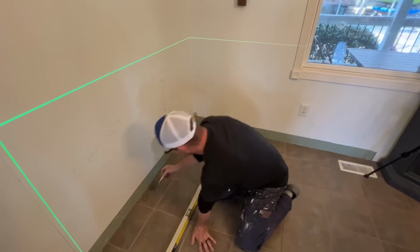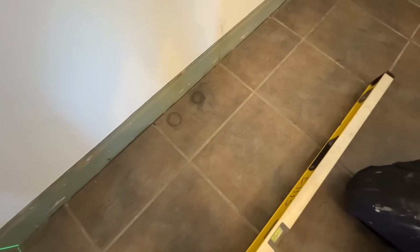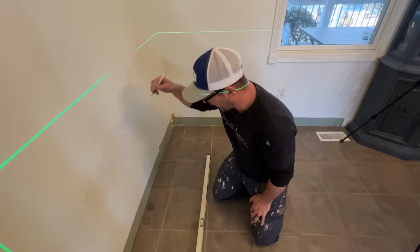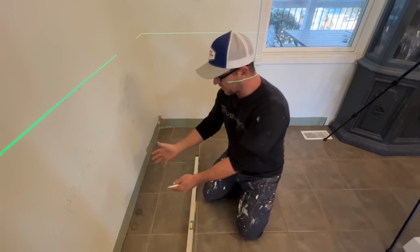So what we're going to do is just drill a hole through the tile. What? You're gonna do what? Yeah, we're just going to drill a hole through the tile. It doesn't make any sense to rip out this drywall and try to go through the bottom plate when all I need is right underneath that tile. And this is all going to be void space.